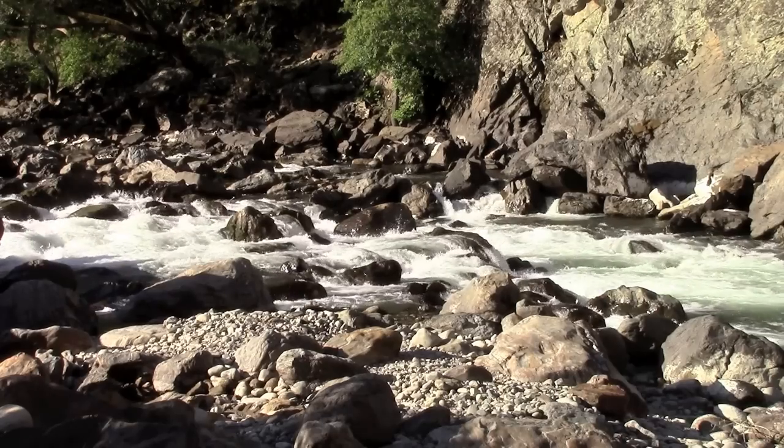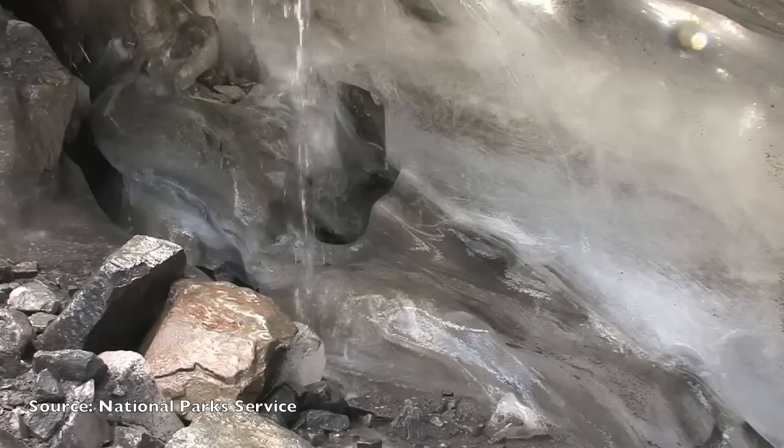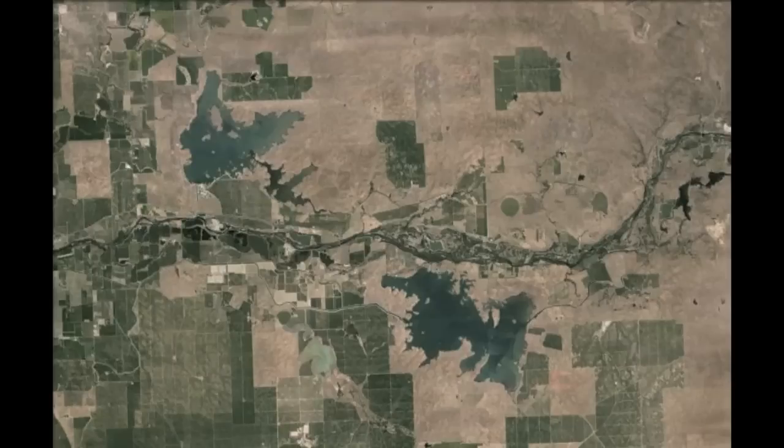Most sediment entering the Tuolumne River is produced in the upper part of the watershed, where erosional forces are greatest. They are then transported through the middle region to the lower central valley and deposited on vast floodplains, forming some of the world's most fertile soils.